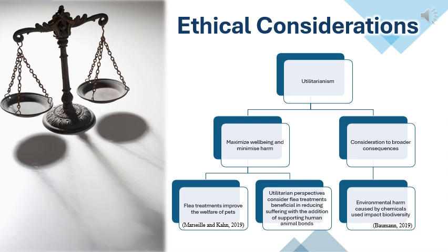The utilitarian argument would call for a balance between the well-being of individual animals and the broader ecological consequences. In a utilitarian framework, the key consideration would be whether the overall positive impact on pet welfare outweighs the potential negative impact on biodiversity and ecosystems, highlighted by Marcil and Kahn in 2019. If the environmental harm outweighs the individual benefit for pets, then utilitarian ethics would advocate for minimizing or even eliminating the use of harmful flea treatments, encouraging the adoption of more sustainable practices and alternative solutions that maximize overall happiness and well-being for all affected parties, including non-human animals and the environment.